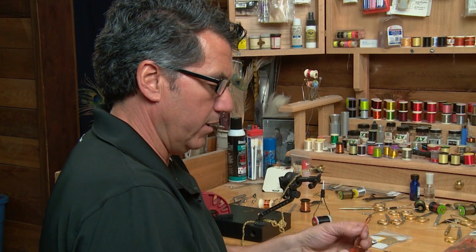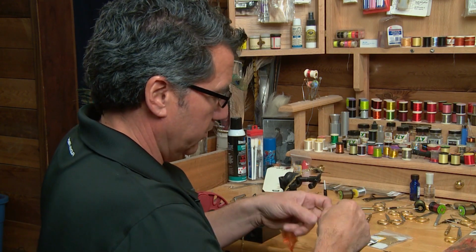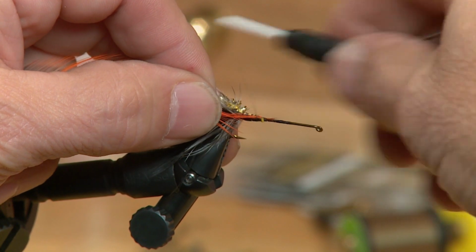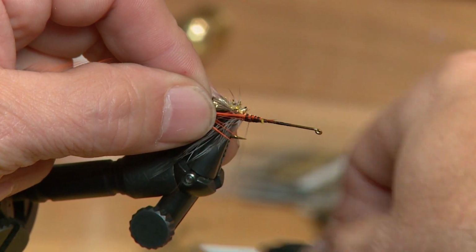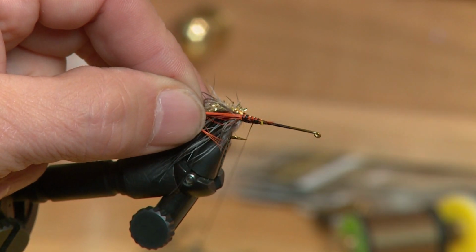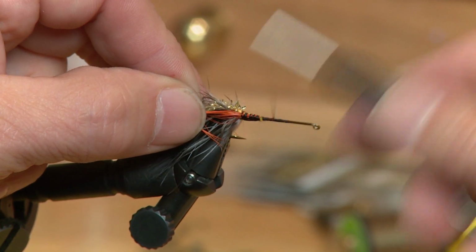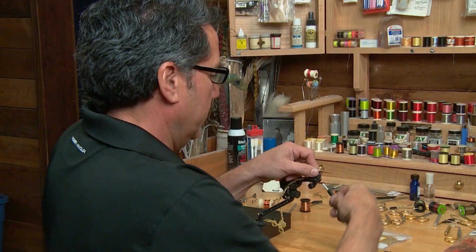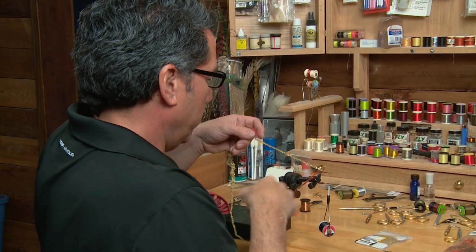Now I'm going to take one of my orange hackles, again tied in by the tip, right at the rear of the hook. Make sure it's tied in good. And then what we're going to do is bring our thread forward, right up towards the eyelet, and we'll start wrapping in our chenille to form the body.